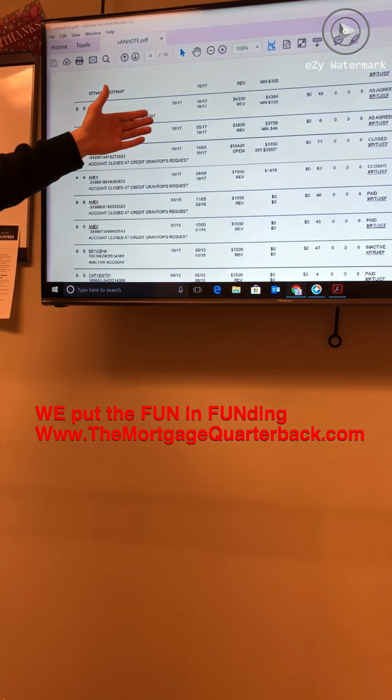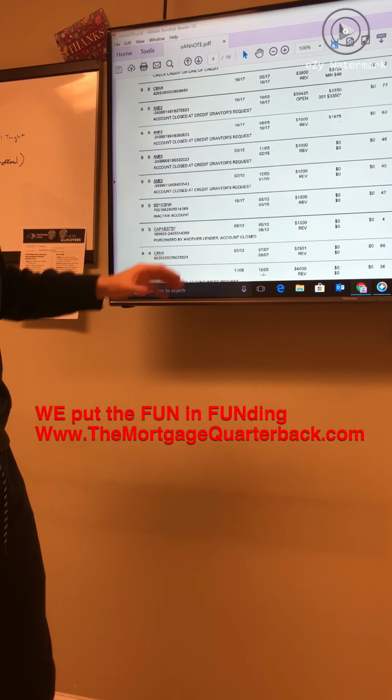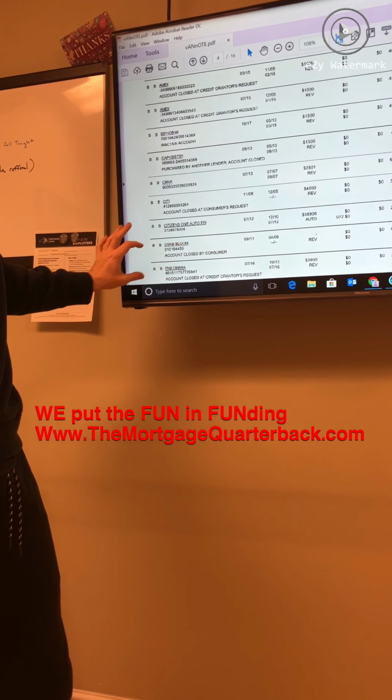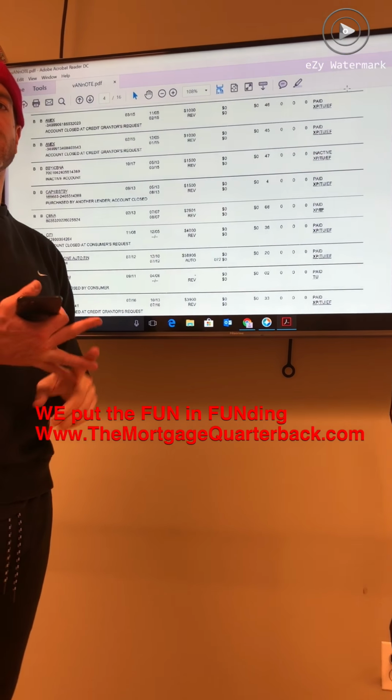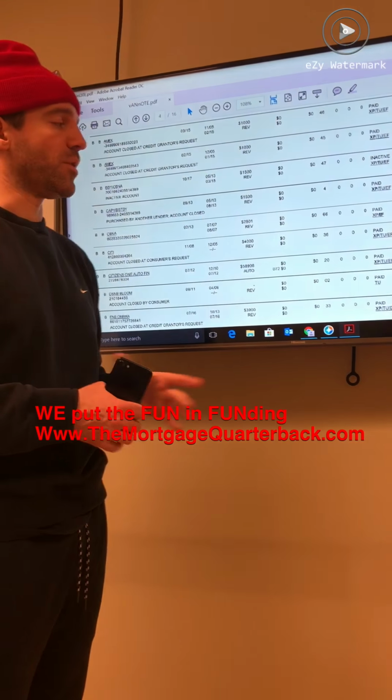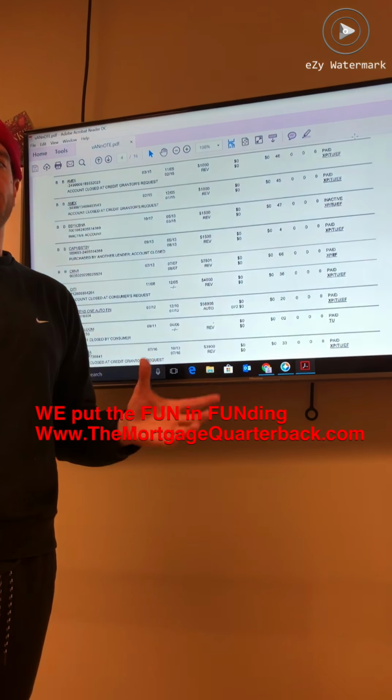Now if you scroll all the way down to the bottom, which we're going to stop at the bottom of this page, it would show somewhere down here whether you have open collections or judgments or tax liens on this report, okay? Because this client doesn't have any of those, you won't be able to see those there.